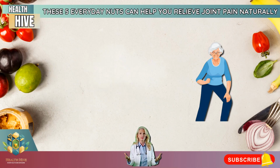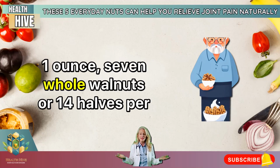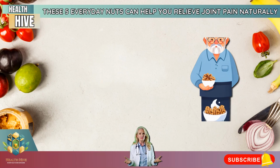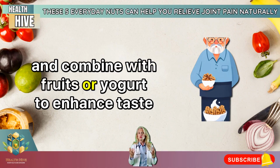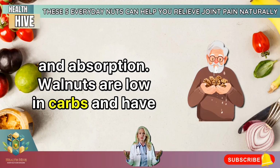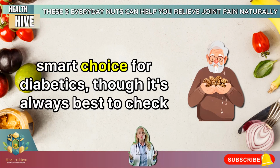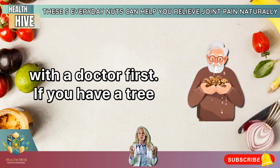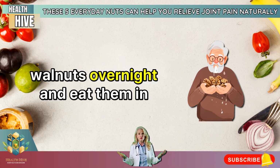How to eat walnuts for joint health: eat about 1 ounce, 7 whole walnuts or 14 halves per day. Ideal times are breakfast or midday as a snack, and combine with fruits or yogurt to enhance taste and absorption. Walnuts are low in carbs and have a minimal effect on blood sugar, making them a smart choice for diabetics. Always best to check with a doctor first. If you have a tree nut allergy, avoid walnuts entirely, and for better digestion, soak walnuts overnight and eat them in the morning.